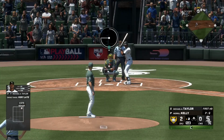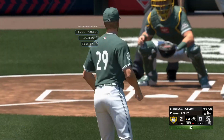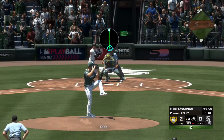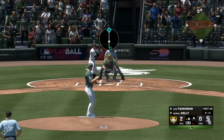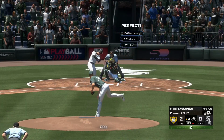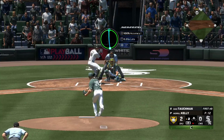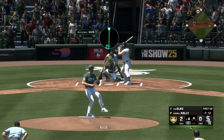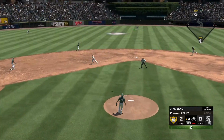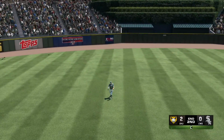Just missed. And fouled off. Swings through it, and that's a strikeout. Mike Tauchman in the box now. Takes strike 1. Swings and misses. 0-2. Strike 3, and that's 2 in a row. Here's a high fly ball out to center. Harper has a beat on it. And that is the inning.